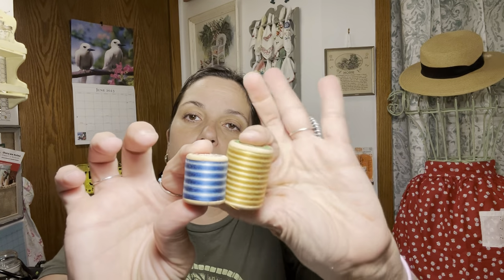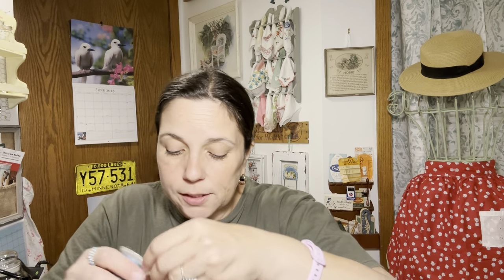Okay, so there's a ton of thread in here, which is useful. I really like these though. I think they're really pretty. So those are kind of fun. Tons of thread. I will keep some of it. I probably won't keep all of it. That's not why I bought the jars. Here's the good stuff. All right, we're getting to the good stuff.